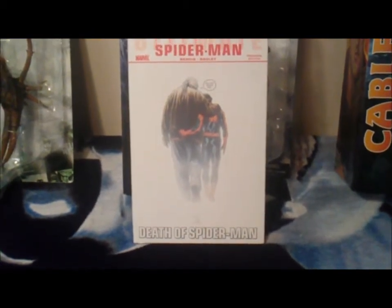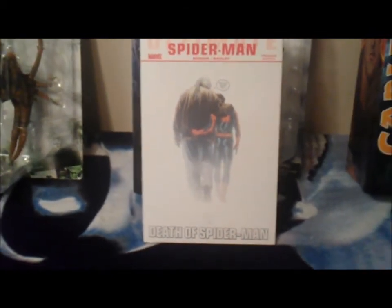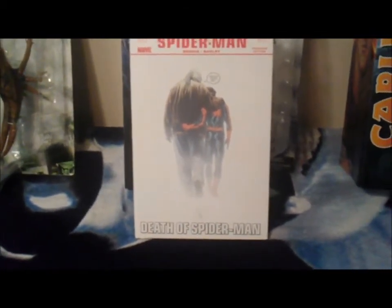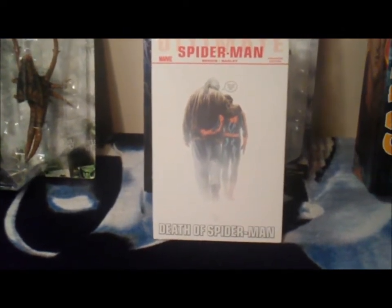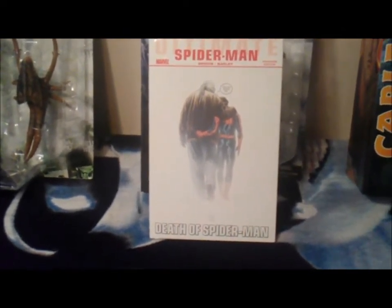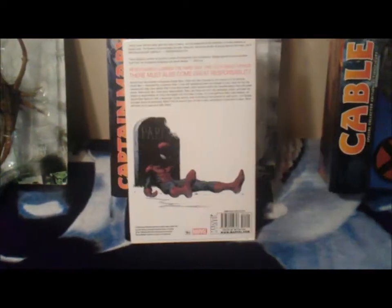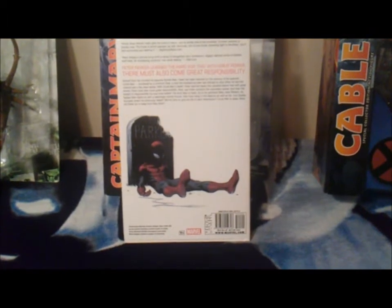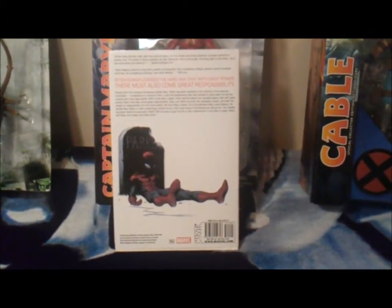When I read this book, it was kind of sad because in 2000, I started picking up the Ultimate Spider-Man, and I fell in love with the reinvention of what was going on in Peter Parker's life. They made him young again. So it was very hard to see the way that he died in this book. And man, it tore me up a little bit. So here's a look at the front of the book. And here's a look at the back of the book, where you see Peter Parker dead. Very sad, man.